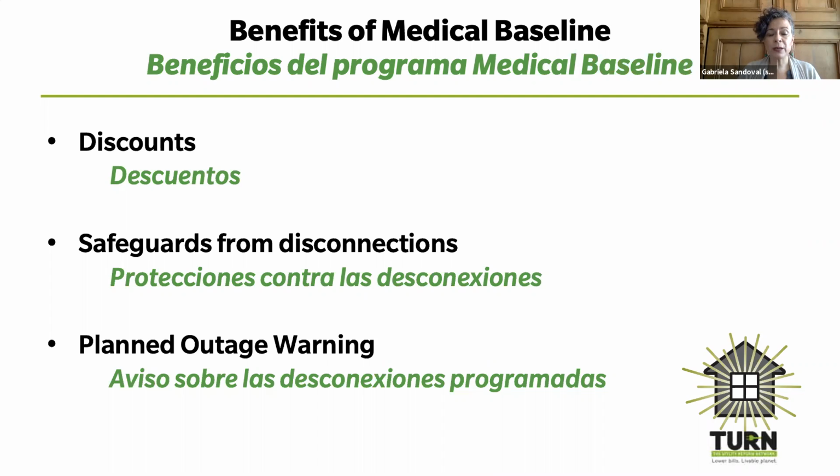Medical baseline discounts and protections are available to all electric and gas customers of PG&E, Southern California Edison, Southern California Gas, and SDG&E, who have qualifying medical conditions regardless of their income. Now, if you or any of your customers are with a municipal utility like LADWP or SMUD, they don't offer a program called Medical Baseline, but they do often offer protections for their medically vulnerable customers. You would just have to visit their website or call customer service of those other utilities to find out more about those programs.